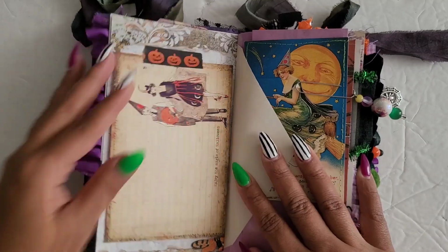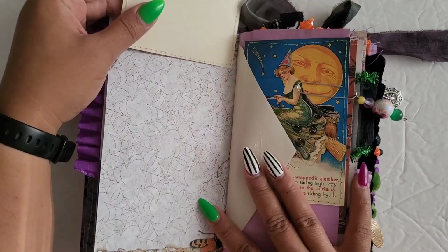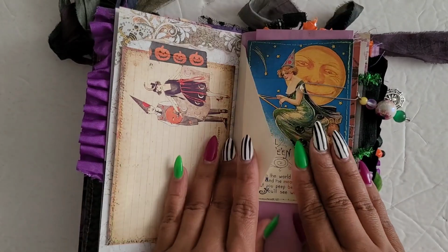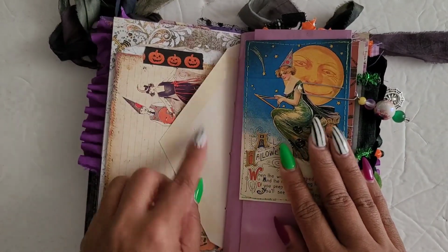I did just washi tape some of these little cards on just because I thought it would be cool to leave them repositionable, so you can move them around. This is one piece of a vintage envelope.